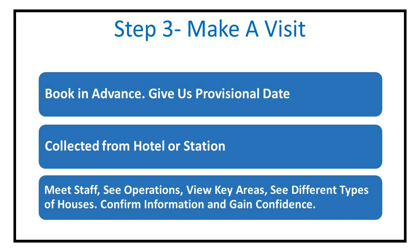The visit normally lasts about 3 hours and we can collect you from your hotel or the train station. If travelling up from London, it is best to book a train ticket online and catch the London Euston to Preston train, which takes just over 2 hours. And we can collect you from Preston station and bring you to our offices. We will show you our operations, the different areas and communities where we have our properties, and also the different types or categories of properties. The visit is an information gathering exercise and will allow you to confirm everything you have seen in this video and the website, and allow you to decide which category of property you may like to reserve. After the visit, we will drop you off at your hotel or the train station for your return journey home.